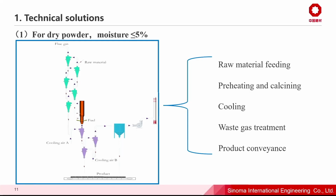But you see, I mentioned here, the moisture should be less than 5% for the feeding of the materials. If the material's moisture is more than 5%, we have to do something for raw material handling, for drying the raw material. Maybe we use a vertical roller mill, maybe we use rotary dryers. I have to mention, if the moisture is extremely high, maybe this clay is not suitable for clay calcination because we have to use a lot of energy to dry the clay.